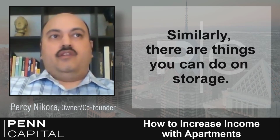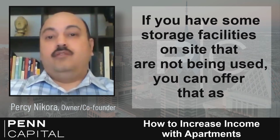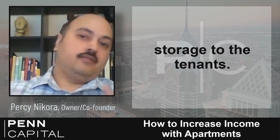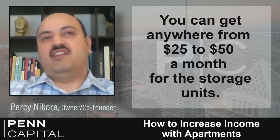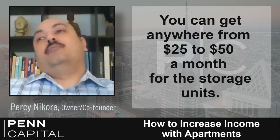Similarly, there are things you can do with storage. If you have some storage facilities on site that are not being used, you can offer that as storage to the tenants. Based on the market, you can get anywhere from $25 to $50 a month for those storage units.